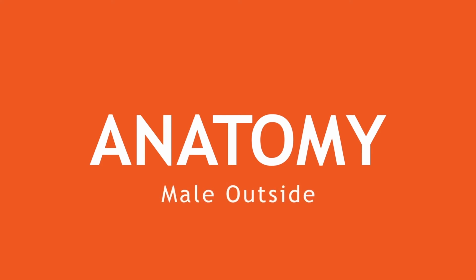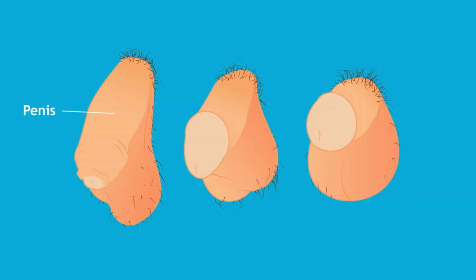So on the outside, we obviously have the penis, which is the structure that allows passage of urine and semen. It has a lot of nerve endings that provide sensation. The average length of a flaccid penis is 3 to 4 inches, and the average length of an erect penis is about 5 to 7 inches. The scrotum is a muscular sac that holds the testes, controls temperature, and provides support. The urethra is the opening for passage of urine and semen.